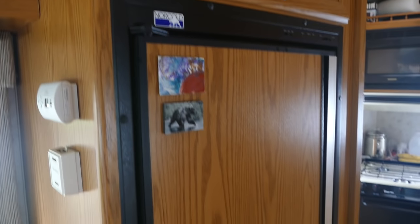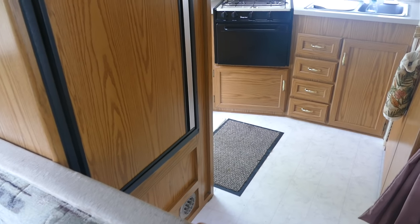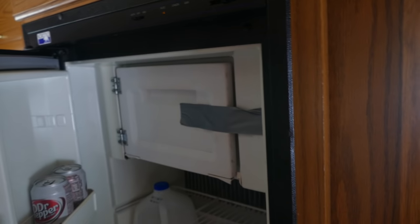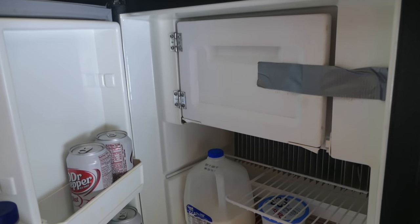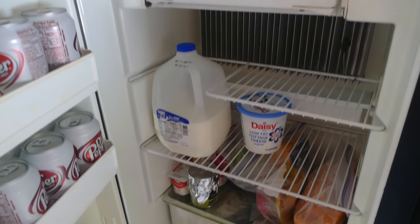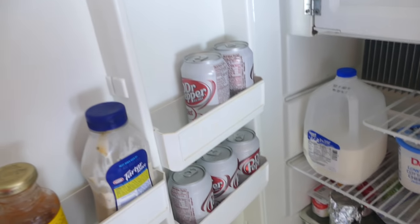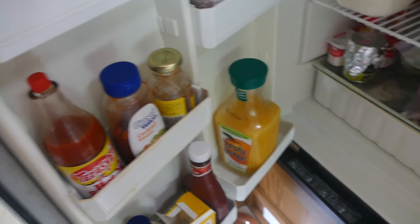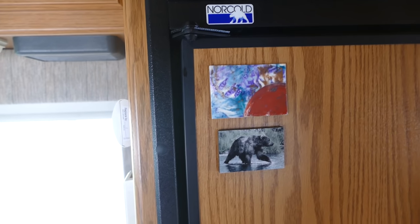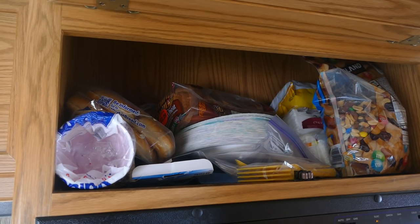And over here is the refrigerator. And it's not a really big one, but it does a job. And there's a little freezer up there. I got to get a latch for it, just using duct tape right now to hold it closed. And then we have some shelving in there. And yeah, the refrigerator will run on AC or propane, but not 12 volt. And above there, we have some more storage for food items.